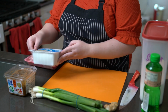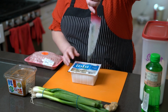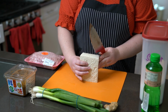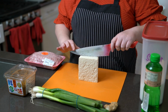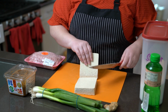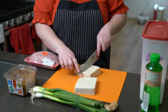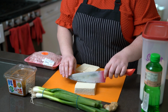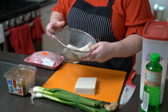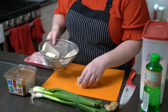The first thing we want to do is get this tofu draining. So we're going to drain out all the water. We're going to cut the tofu down the middle, so we're left with 2 blocks. And then we're going to cut it again into 4 pieces. So just pop it in a sieve and then we're going to leave it in the sink to drain for a while we prepare the rest of it.